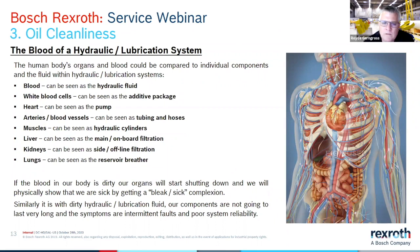A hydraulic system can be compared quite often to the cardiovascular system in the human body. It has a pump, it has arteries and veins, similar to piping and hoses. It has white blood cells, which could be similar to an additive package. Muscles, which can be considered our actuators, liver and kidneys, our filters, and so on. It also performs in our body a very similar function.